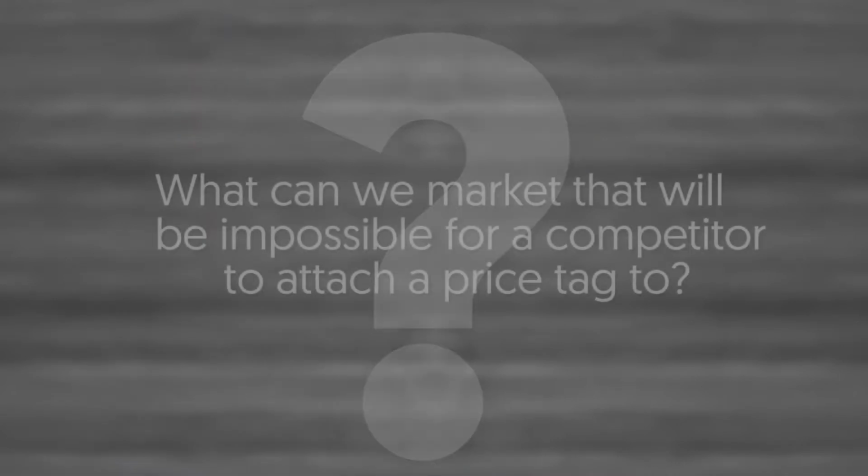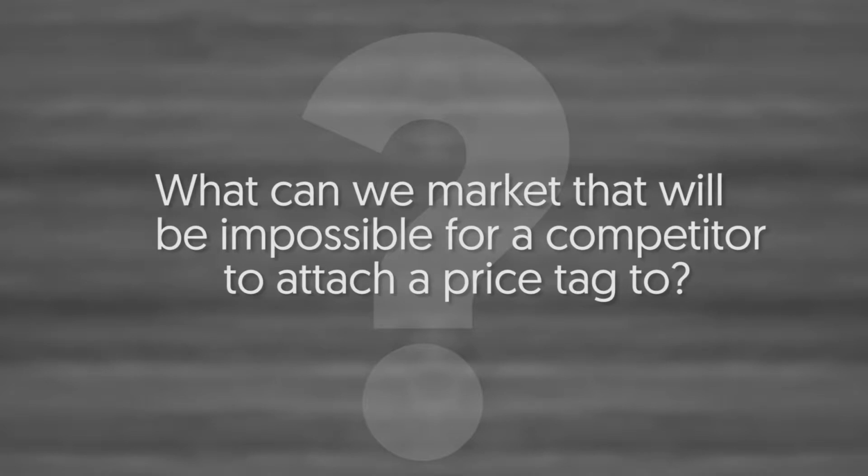So the question is, and this is where strategy really comes into play, what can we market or advertise that's impossible for a competitor to attach a price tag to?